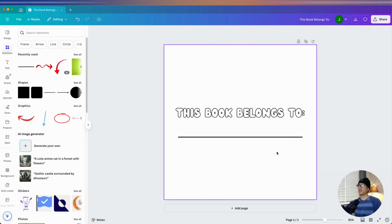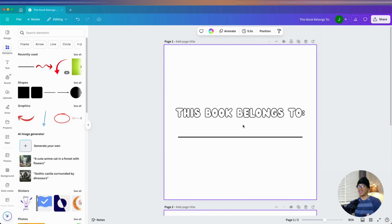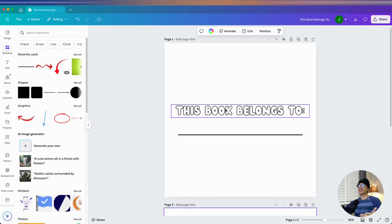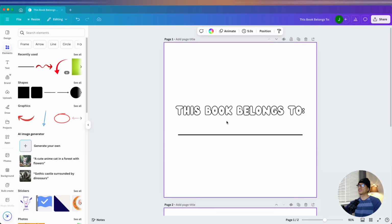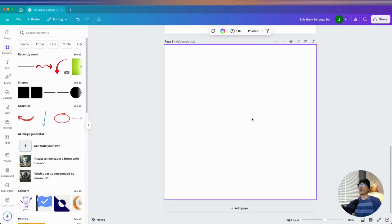This book belongs to. Now, the next page is going to be the backside of this page. So typically you don't want anything on there because of the bleed through for these coloring pages. So what you want to do is add another page down here. Every odd page is going to be the right side of that book. This is where you want all of your images.